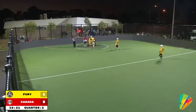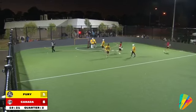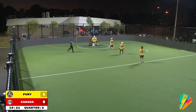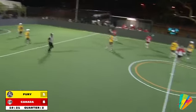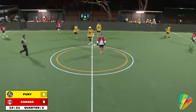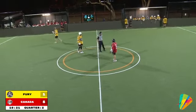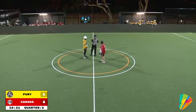Aiden Wilson. Aiden Wilson, the goal scorer. 2-3 the goal, 2-2 the assist. Another short-handed goal for the Canadians. That's 2 now. Now they get 6-1.